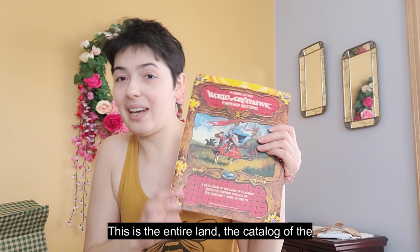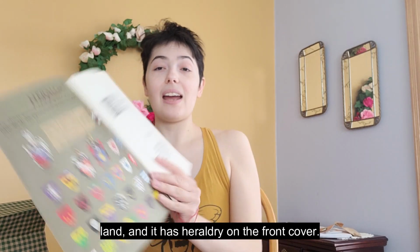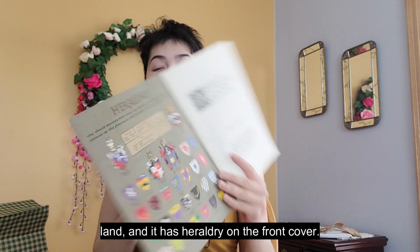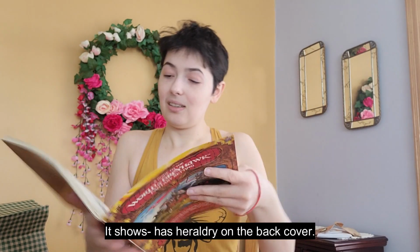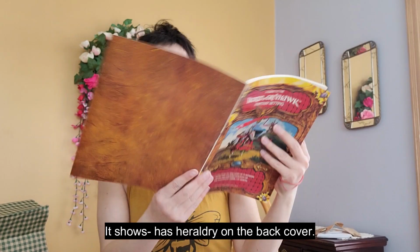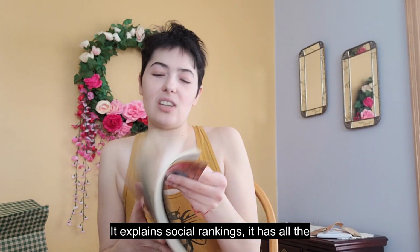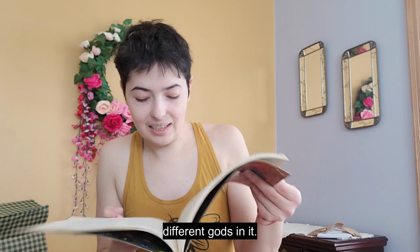This is the entire land, the catalog of the land. And it has heraldry on the front cover. It has heraldry on the back cover. It explains social rankings. It has all the different gods in it.